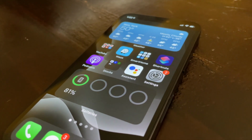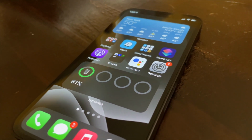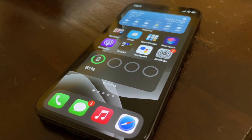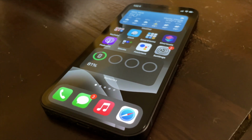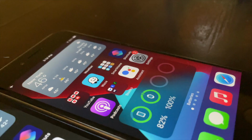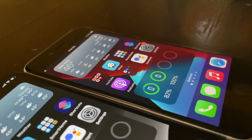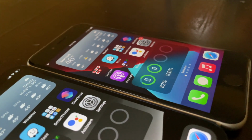Alright, let's move on to the display. This has got a 5.4-inch Super Retina XDR OLED display. That's a lot of words, but this display is absolutely awesome. Especially if you're coming from one of the older compact phones, like the iPhone SE 2nd generation, those had an LCD display. And in an LCD display, all your pixels are backlit. But in an OLED, each pixel is emitting its own light.